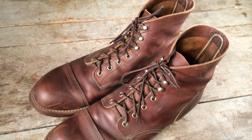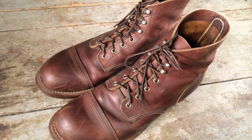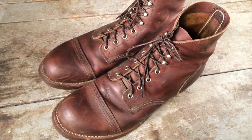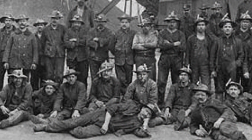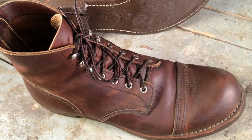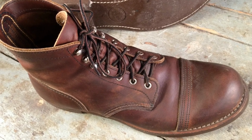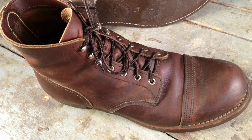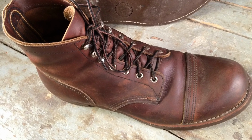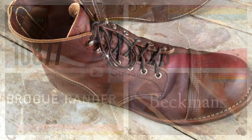It might be fair to say that Red Wing's Iron Rangers don't live up to the bold, heroic fight for justice which the Iron Rangers have come to historically represent in Minnesota's history. However, I do think it's fair to say that these boots have become emblematic of a renewed interest in craftsmanship and an example of what can be accomplished with a fresh approach to heritage footwear.